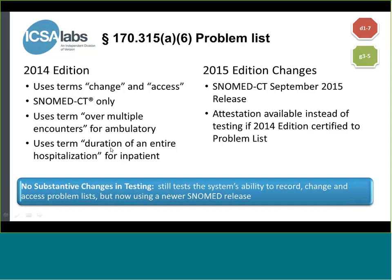So we do anticipate attestation would involve the vendor providing documentation, sort of proving that your system is using at a minimum that September 2015 release of SNOMED, and then that would be evaluated by the test lab to determine compliance. And we anticipate that if approved, no functional testing of criterion A6 would need to be done on test days. But that's something that you would want to talk to the test lab about, and that's how we plan on handling it though.